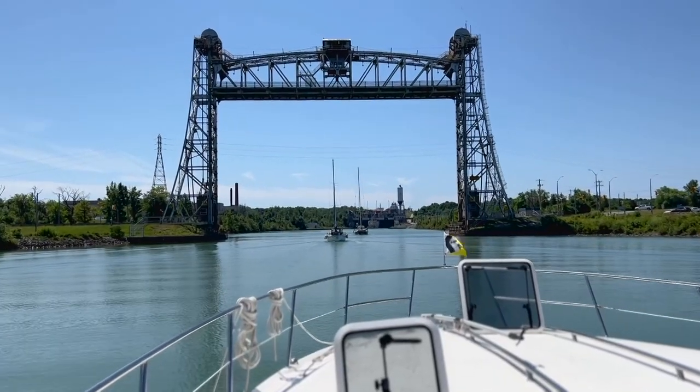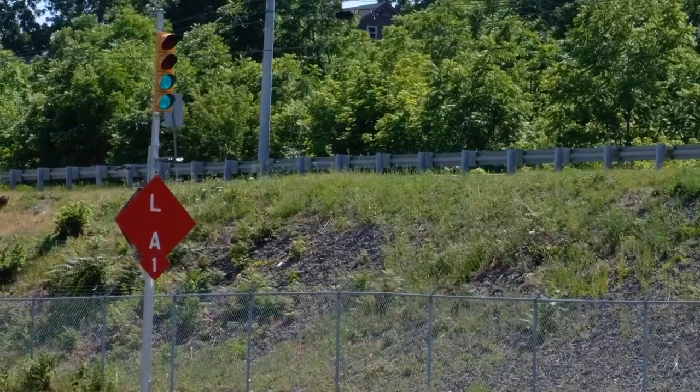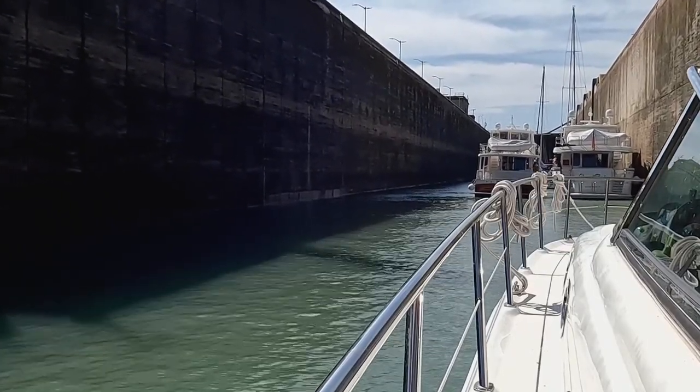Watch for the lights. They've got red and green lights at the lift bridges, the draw bridges, and the locks. Don't enter or go under until it's green. In this case, we are the 5th of 5 boats going through, so we just wait till they're in and we slide in behind them.